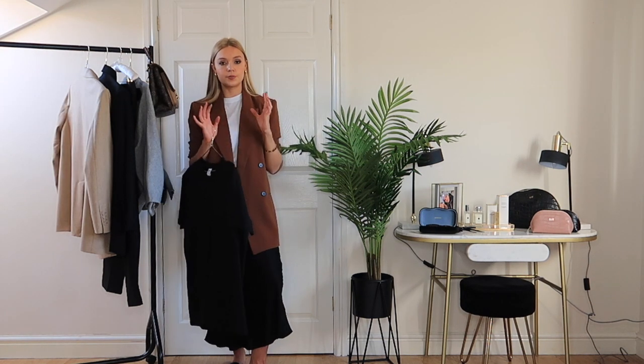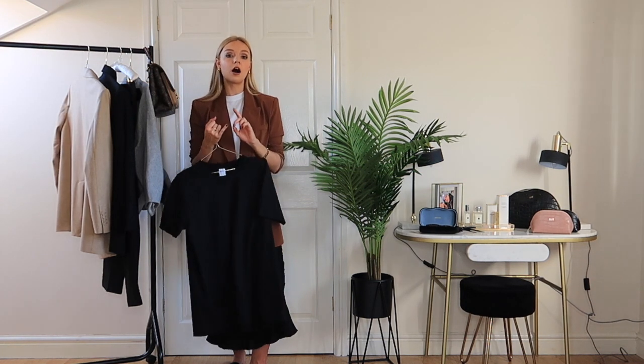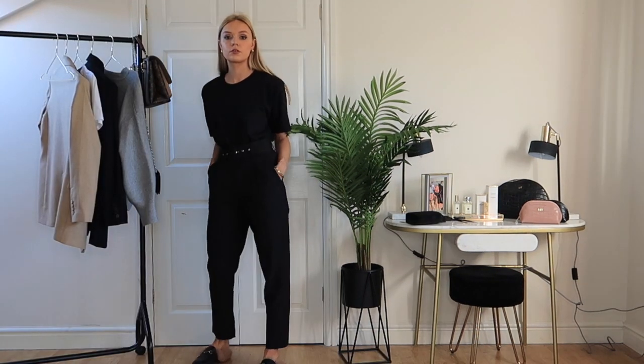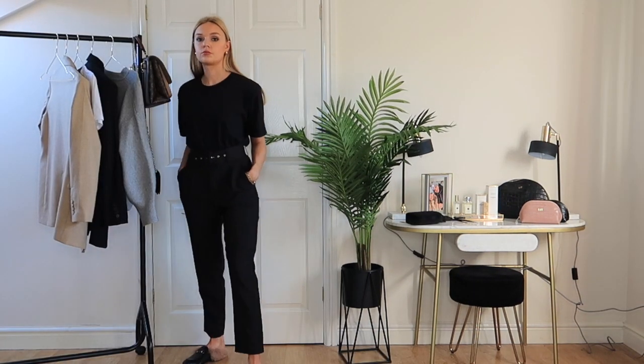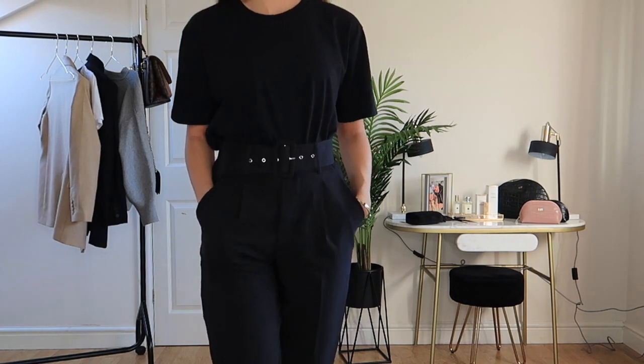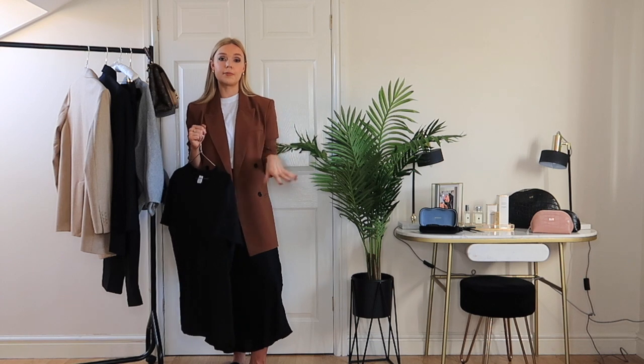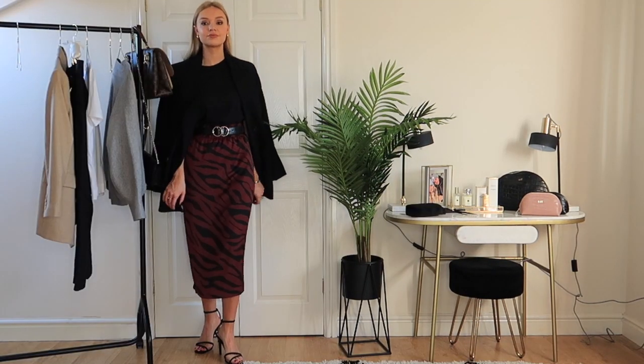So in your wardrobe, two pieces that are essential are a really good white t-shirt and a really good black t-shirt, and you can wear these in so many different ways. I love to wear a t-shirt on a night out. People don't really expect that. It's not really a night out kind of item, but with a midi skirt, a satin skirt like this, heels and a blazer look really good, and it's a nice combination.